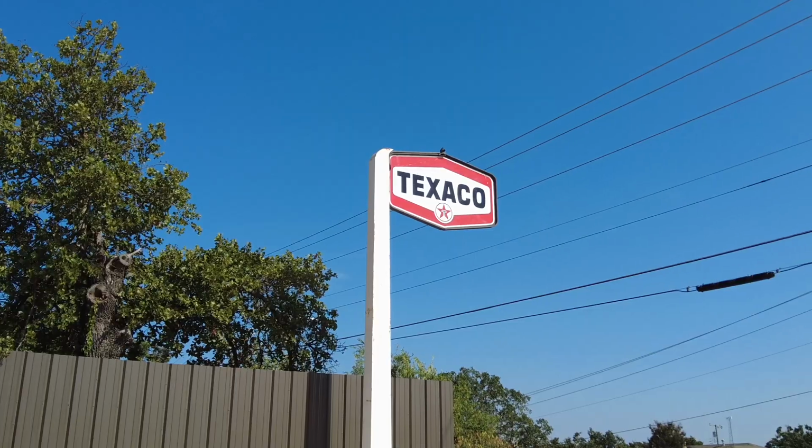Hey guys, I'm in Chandler and just driving along and found this amazing place here with all of these signs. And it's a bowling alley and they have the old Route 66 bowl sign back there. So I'm going to walk around and show you everything that they have here.